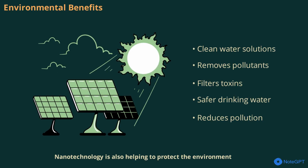Nanotechnology is also helping to protect the environment. Special nanomaterials can filter harmful substances from water, making it safe to drink. These materials are able to remove pollutants and toxins more effectively than traditional methods. Nanotechnology is being used to clean up water supplies and reduce environmental pollution. This technology is making a real difference in creating a healthier planet.